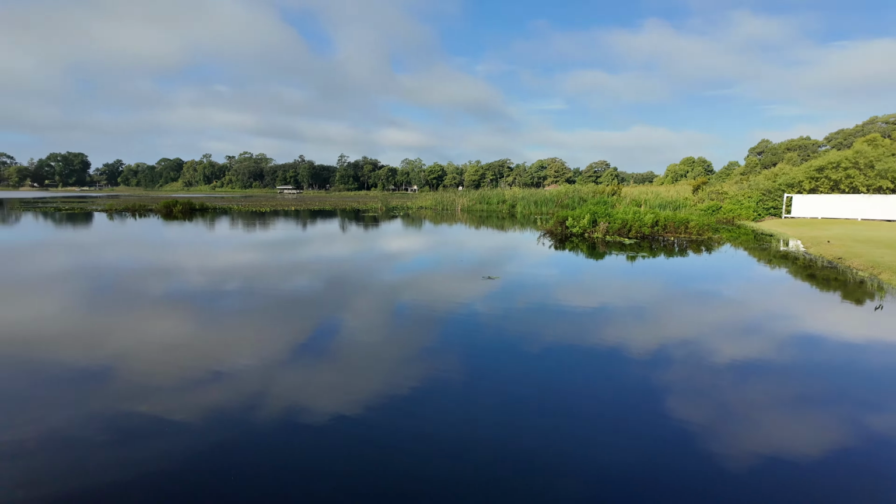Okay, so I looked it up. This is actually Lake Cecile. Very nice lake. Calm waters. I could dig this a lot. Even the sandhill cranes are enjoying this weather and this view.